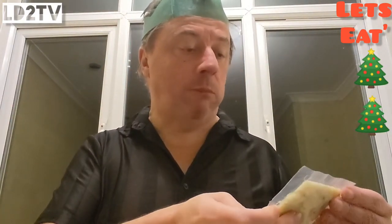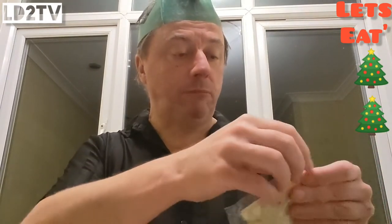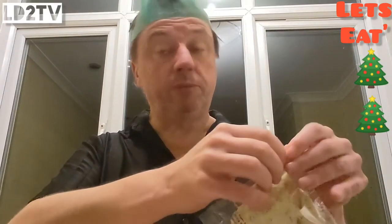Now all these were £5 a pack each, all of them. So all 4 of these are £5 a pack. But that's what they look like when they're cooked. It tastes like that without anything else. To be fair, they taste all right.